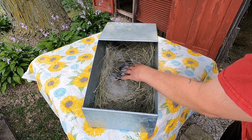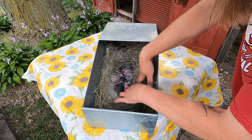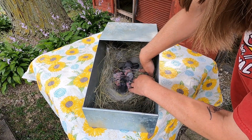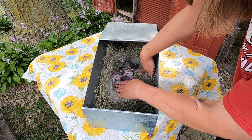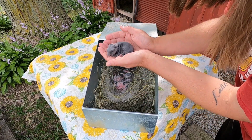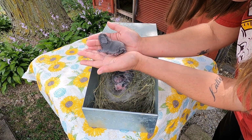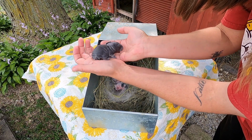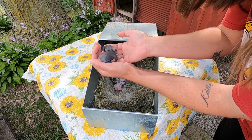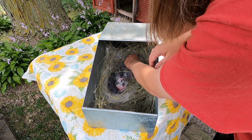And here we have Beebs' babies. And again, Beebs just had her babies 2 days ago, and she has 7 of them in here. And you can see they're all doing well. They're all healthy and active. You want to take your baby bunnies out after they're a couple days old and check and make sure that they're active and that they have full bellies like this one and that they're not dead or laying around lethargic.